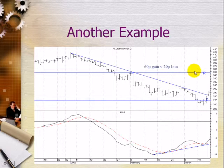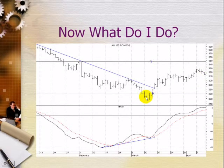Now, of course, there might be more to it, and then I might have to look at the news regarding Allied Domecq, the industry. That's as an aside. At the moment, we're talking about money and risk management, and money and risk management tells us that in actual fact, we've got risk there, gain there.